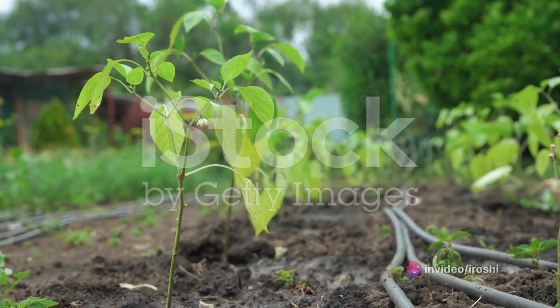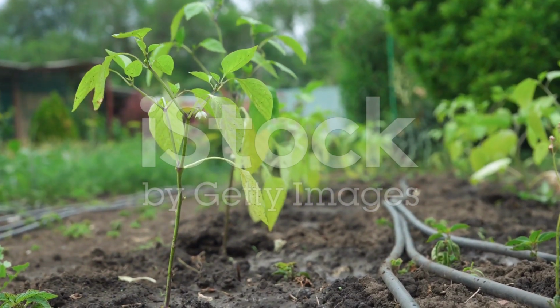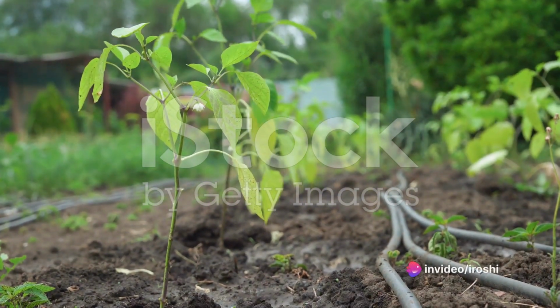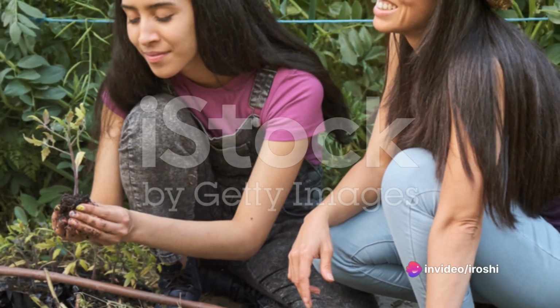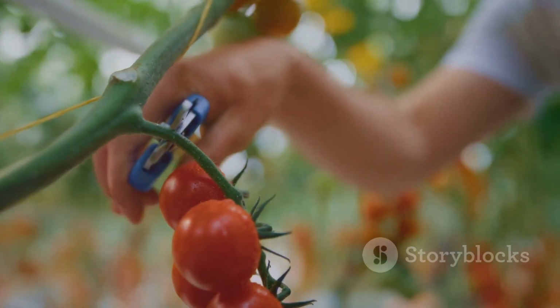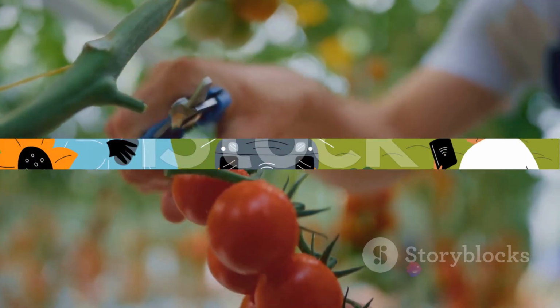Imagine this: sweet corn, beans, and squash. The classic Three Sisters planting technique. The corn provides a natural trellis for the beans, which in turn fix nitrogen in the soil for the corn and squash. The squash leaves shade the soil, keeping it cool and moist while deterring pests. Through innovative companion planting, your plants not only grow better, but also taste better.